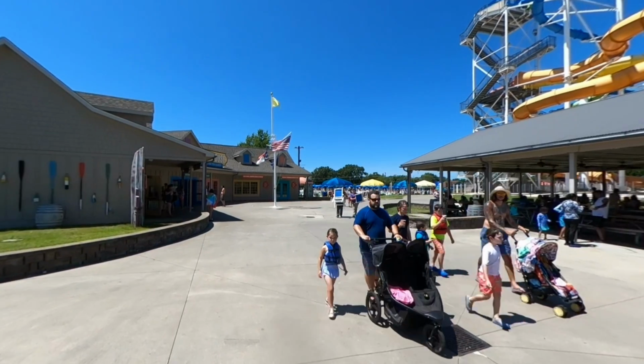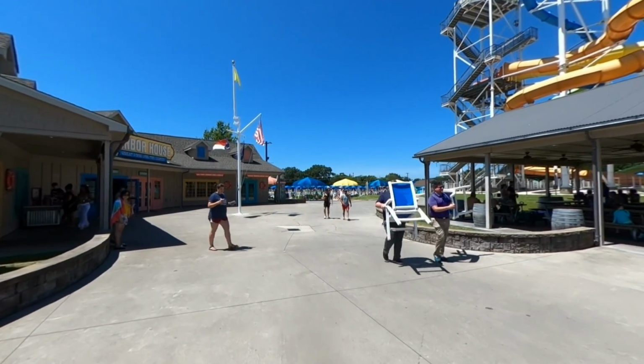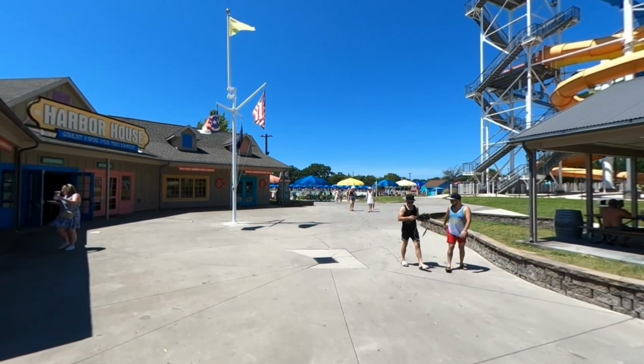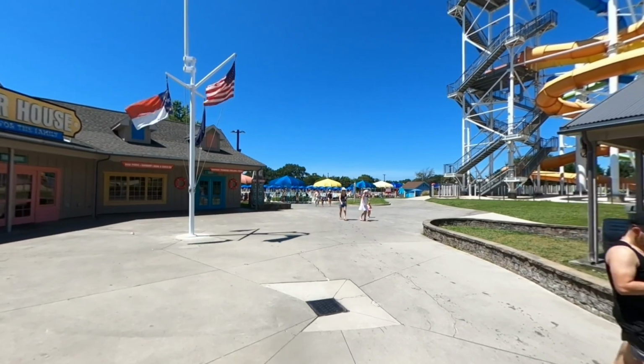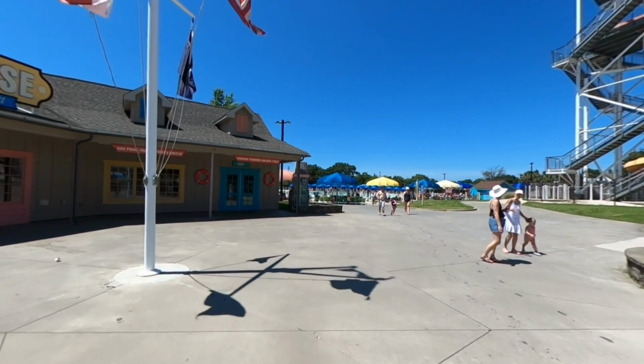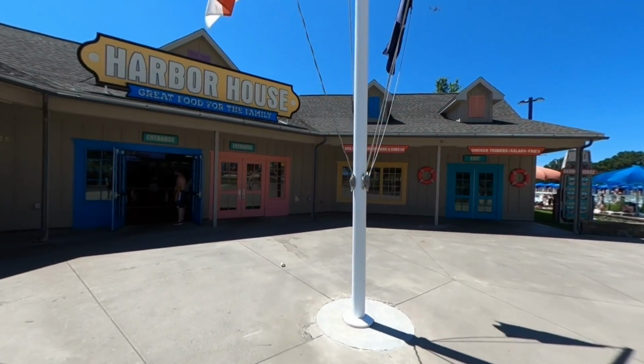Funny thing, I don't know which state I'm in right now, because this park is partially in North Carolina and partially in South Carolina. As you can see up here, there's an American flag and the flag for, well, I don't think this is really the state, for both states.